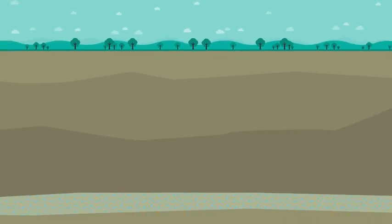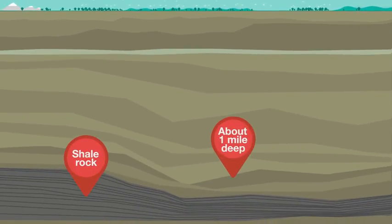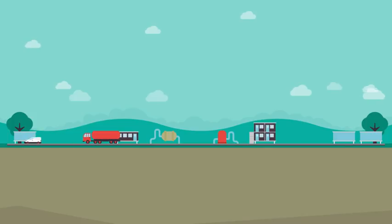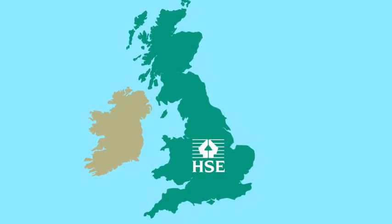Shale gas is a natural gas held in rock about a mile underground. Independent regulators oversee its extraction and ensure that the health and safety risks to workers on site and members of the public who may be affected by the work are being properly managed. The Health and Safety Executive is the health and safety regulator for Great Britain.